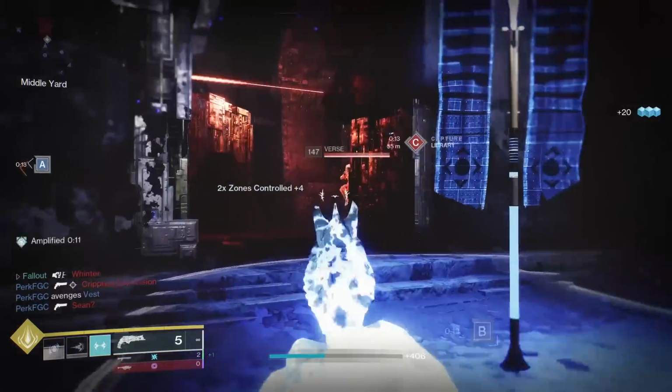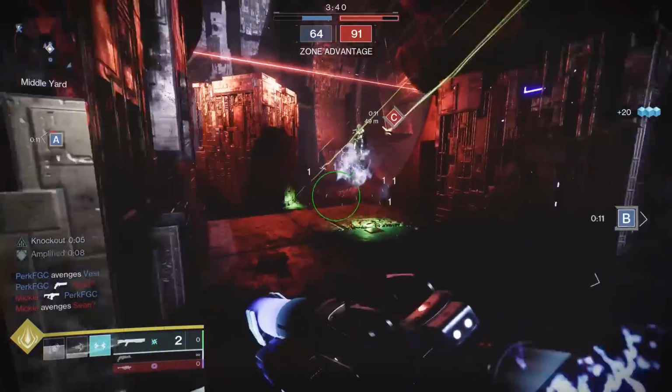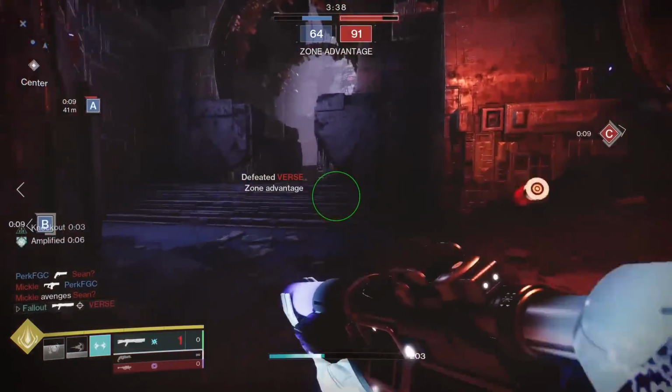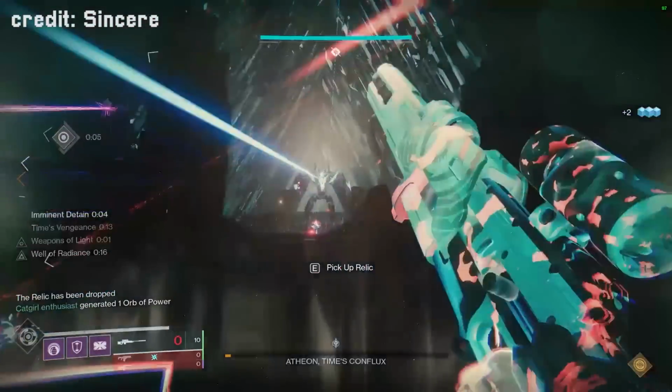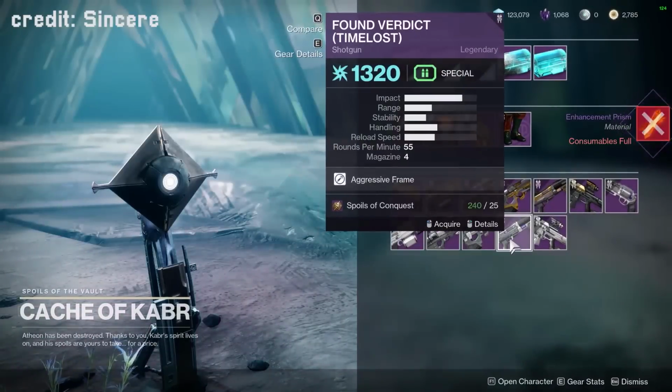And here's the bad news. While the Verdict is obtainable to anyone, it's still a pain in the ass to get. You've got to grind out Spoils of Conquest tokens, then beat Vault of Glass on Master difficulty, and dump all your tokens into the endgame loot chest.